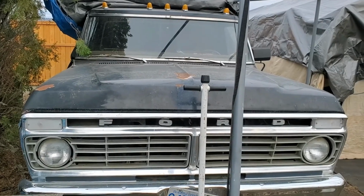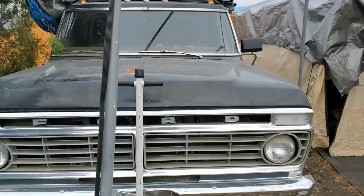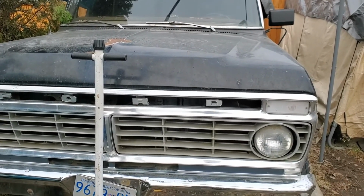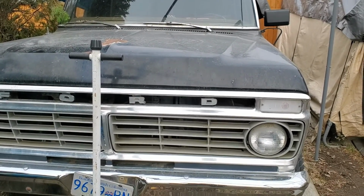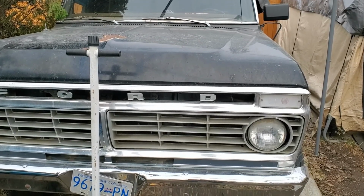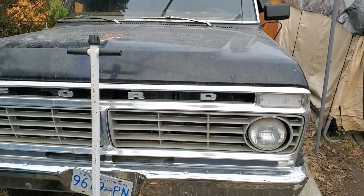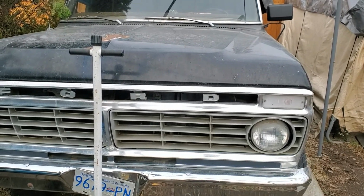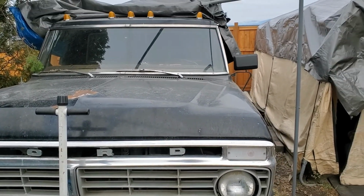Small block high performance engine, big block high performance engine. Even the new electric crate engines would be nice, but I can't afford to go that route yet. But hey, maybe one day we will convert this over to an electric crate engine. That'd be a lot of fun.